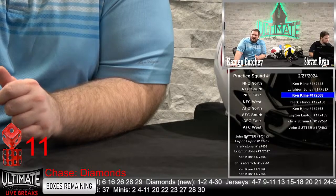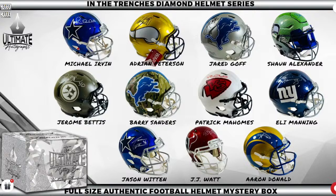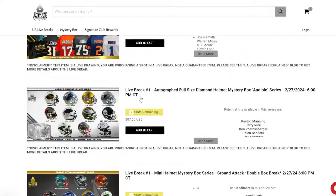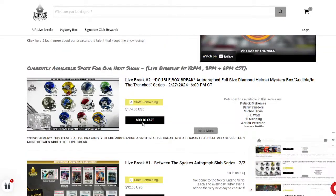If you want the high-end helmets, all these headliners are left except for Jerome Bettis, Irvin, Peterson, Goff, Sean Alexander, Barry Sanders, Patrick Mahomes, Eli Manning, Jason Witten, J.J. Watt, and Aaron Donald. All of these fantastic headliners out there, Steven. And we still have the Goff in the old series with only 5 boxes left in the In the Trenches helmets. So 7 to go in that one. We are 4 to go in the Diamond Double.